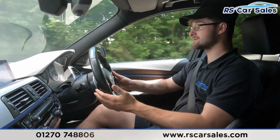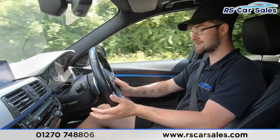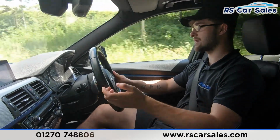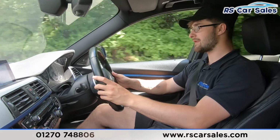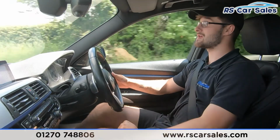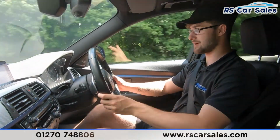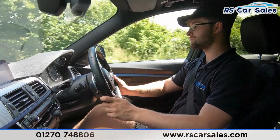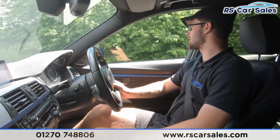Now we do have paddle shift as well as cruise control on the multifunction steering wheel. To activate the cruise control, simply press the button on the bottom of the left-hand side, then use the toggle to go up or down. If you push up very slightly, it'll adjust by 1, and if you push up until you feel a bit of a click, it'll adjust to the nearest 5 miles an hour. To cancel, simply press the brake or press the button on the bottom, and it will cancel.